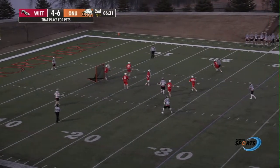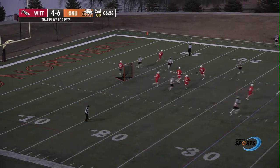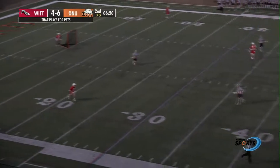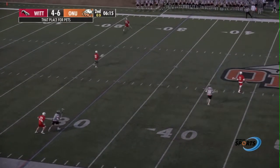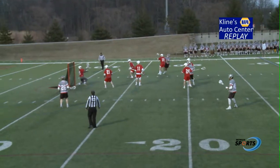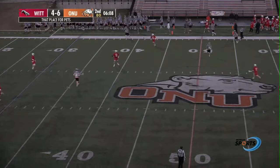They're moving around quickly. As we see a shot taken there, it just bounces off the post. I thought it was off nearly the wrist of the goalkeeper. As hard as that one was thrown, that's a heck of a redirect. So with the save, again, Northern leading 6-4, you see on That Place for Pets scoreboard. Here you go. Now watch how hard this ball is struck. This one's going to be a turnover, forced out of bounds, right inside the netting and out. Northern's going to take over on possession.